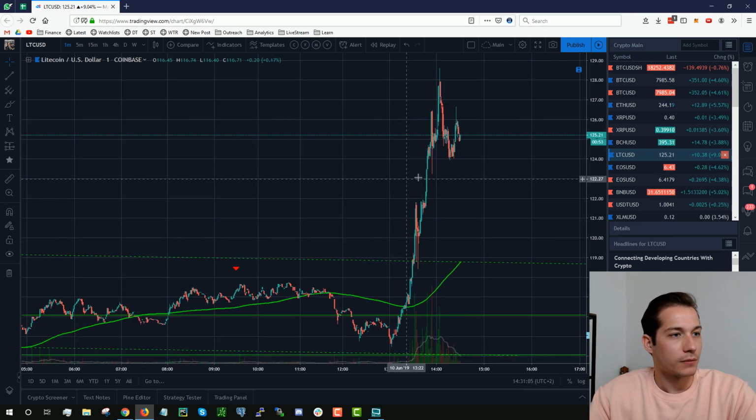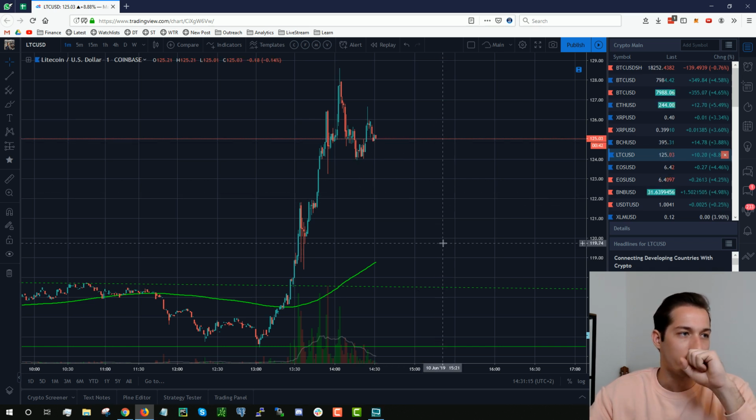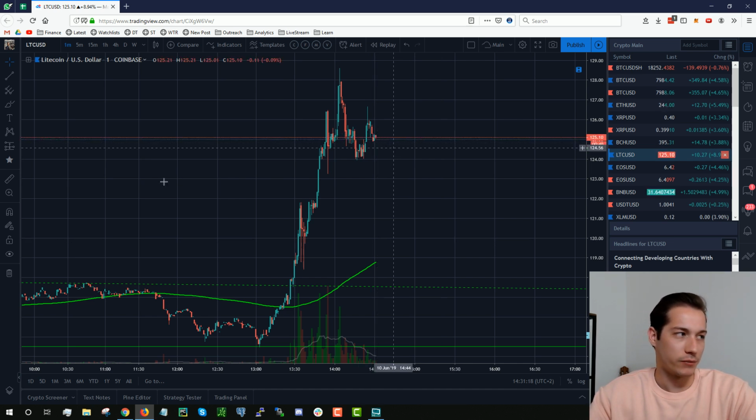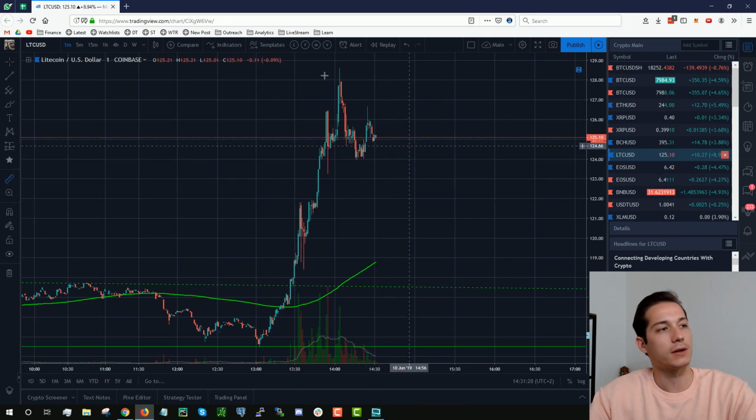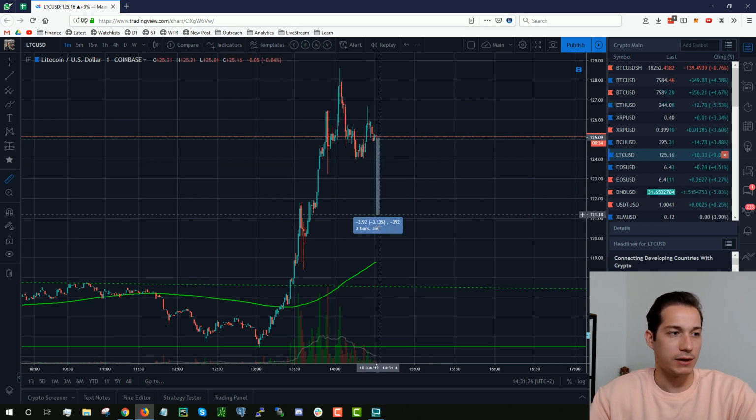And yeah, so if you remember, our order was roughly around here at this 122 level. So we'll see if we get an entry, but it would be super sweet. Right now, I'm definitely not going to be chasing anything. I hate trading after a run up like this because if you just have one quick dip down here, you'll instantly be down a couple $100.